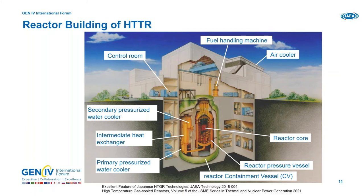This means the water-cooled heat exchanger is where the primary helium coolant is cooled by pressurized water. And the intermediate heat exchanger means the primary helium coolant is cooled by secondary helium. And then finally, we want to take off the secondary high temperature helium to generate hydrogen and for the gas turbine system.